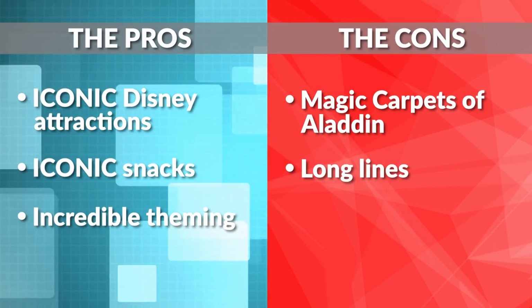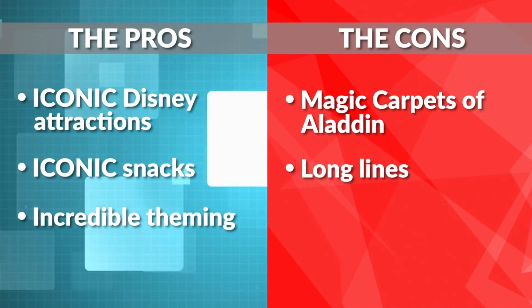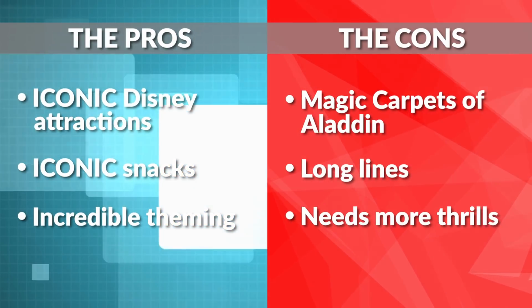Jungle Cruise and Pirates of the Caribbean get some of the longest wait times in Magic Kingdom, so you may end up spending most of your time in this land waiting in line. As a reviewer named Lisa S. put it, some great attractions here, but a thrill ride would put it over the top.